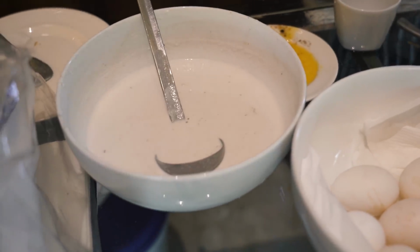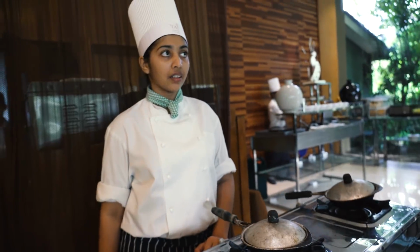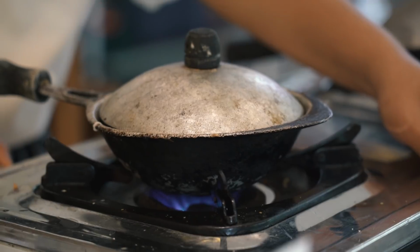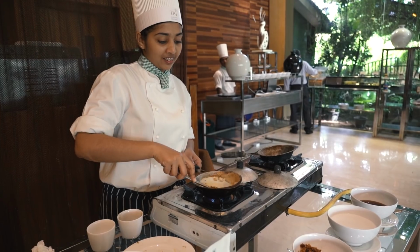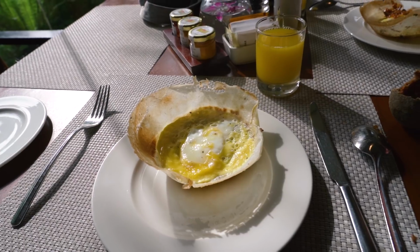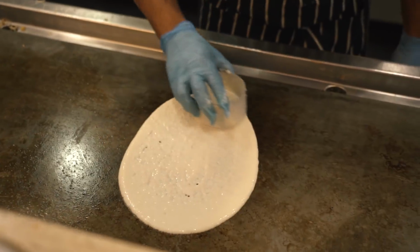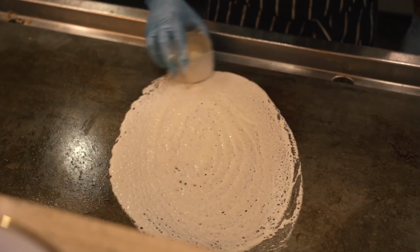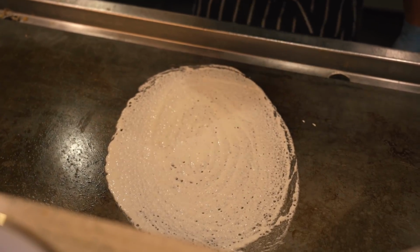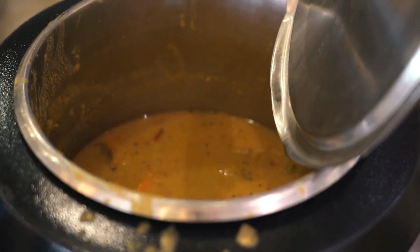So it's rice flour, coconut milk and baking soda. Three ingredients, salt and pepper, seasonally. It's essentially gluten and dairy-free. This is masala dosa, a type of crepe using fermented batter made from soaked rice and lentils. It's usually served with an assortment of chutneys and vegetable sambar.